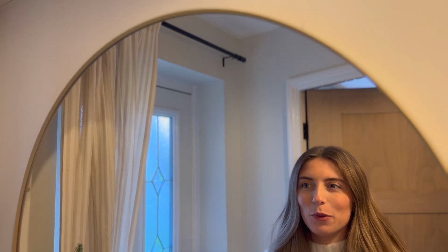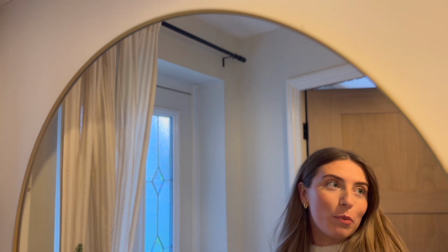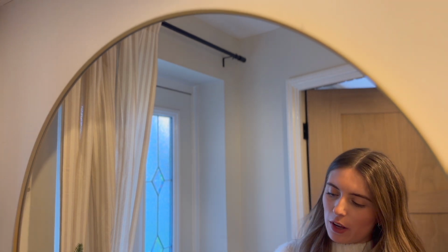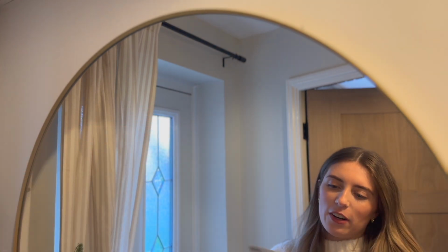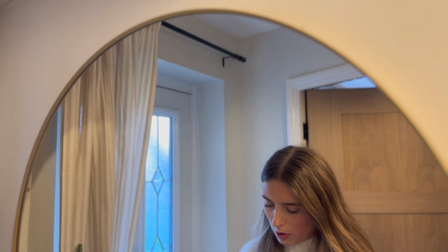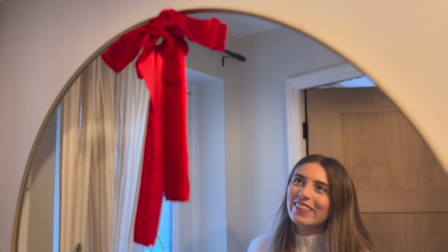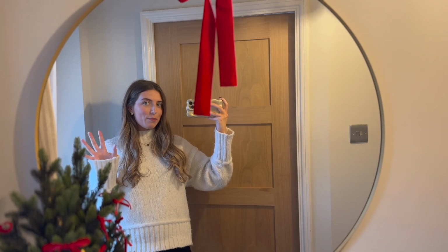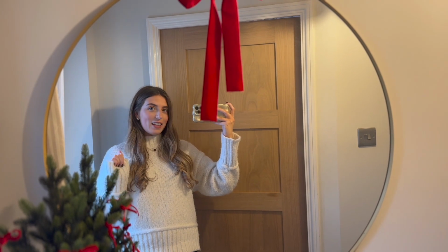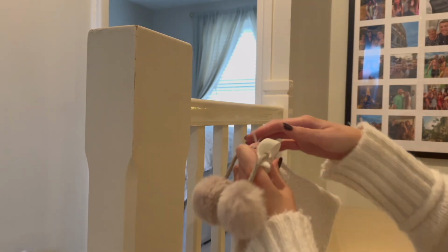Okay, for the mirror, I thought it'd be really nice to have a bow at the top to match my little bow Christmas tree down here. So I thought with the last of my big ribbon, I would make a bow, and then I would use a command hook to stick it to the top there. So I'm just going to do that now, and hopefully that will look nice. And that is what it looks like. I really like it. So now I'm going to style my banister, as there's only one thing I want to do on there, and then we will finish up in the kitchen.